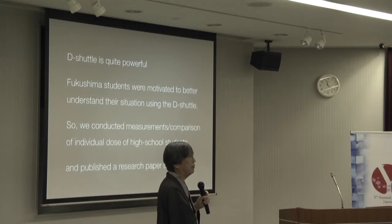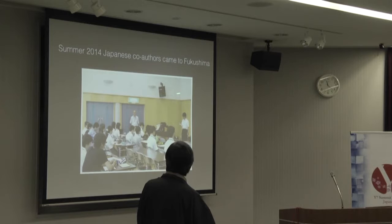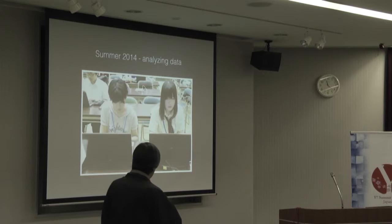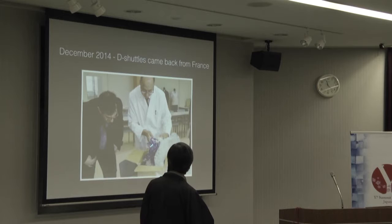So our study started a year earlier. In the summer of 2014, our Japanese co-authors came to Fukushima Dai-ichi with students from all over Japan. And these are the high school students analyzing data. And we sent those dosimeters to Europe, yes. And they came back in December 2015. And these were analyzed.